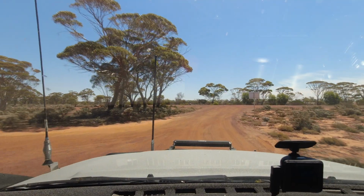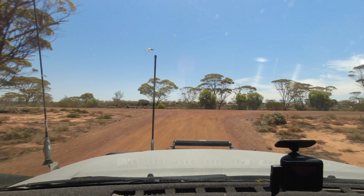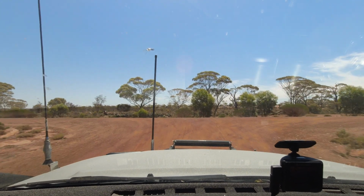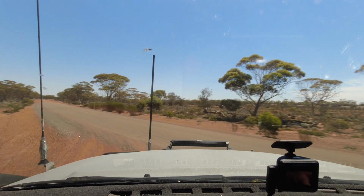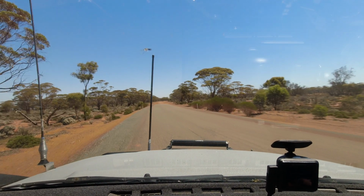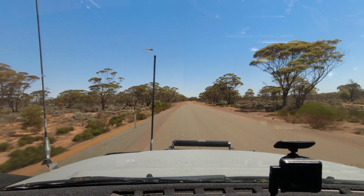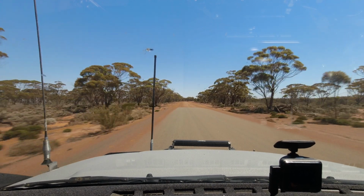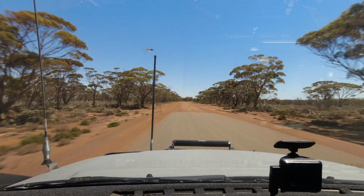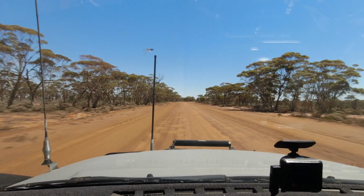Okay guys, we've just finished our lunch. We're now going to make our way down the Hyden-Norseman Rd, back the way we just came, heading towards Hyden. We're aiming to get to the Breakaways campground, which is a few kilometres down the road. And we're going to get in there nice and early this afternoon, set up, and then just have a relaxing afternoon. So I'll chat to you once we get closer to that.